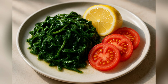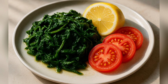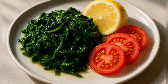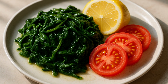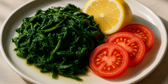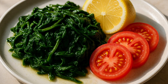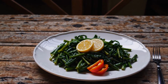There's also a practical upside to cooking spinach: volume. Raw spinach is bulky, meaning you might only eat a handful in a salad. But once it's wilted down through cooking, a large pile becomes a small, nutrient-dense serving. That means you're more likely to eat enough to make a meaningful contribution to your daily iron and folate intake. And because cooking reduces the bitterness and enhances digestibility, especially for people with sensitive stomachs or IBS, it can make leafy greens a more comfortable, sustainable part of the diet.